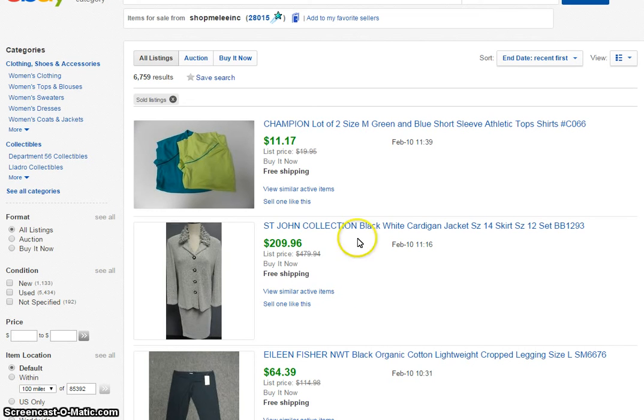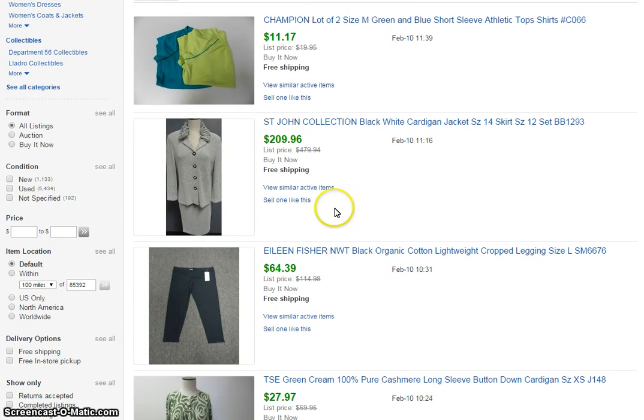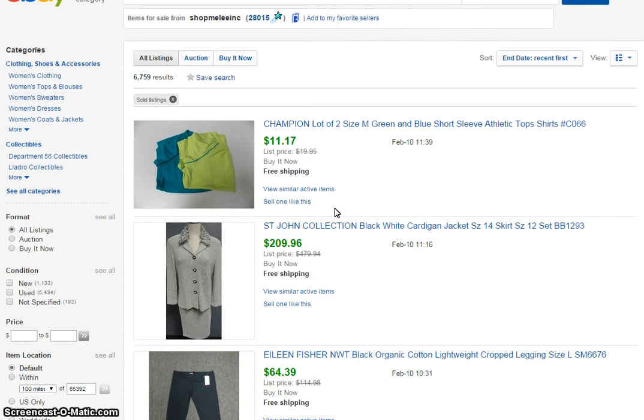The name of the store is right here. It's Shop Melee, or Melee Inc. Or no, that's not the name of the store. I'm sorry, that's their handle. The store is actually Shop Melee, not Shop Melee Inc. And it's separated.